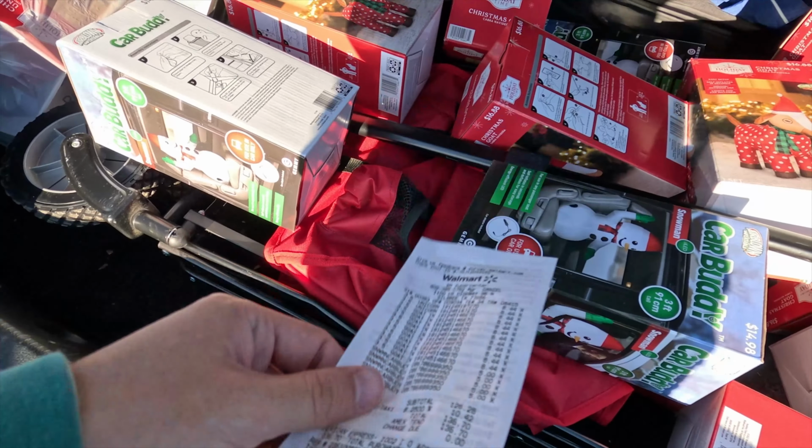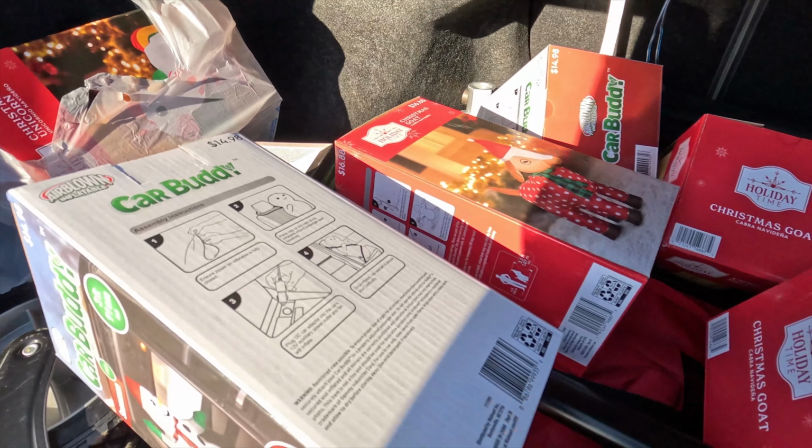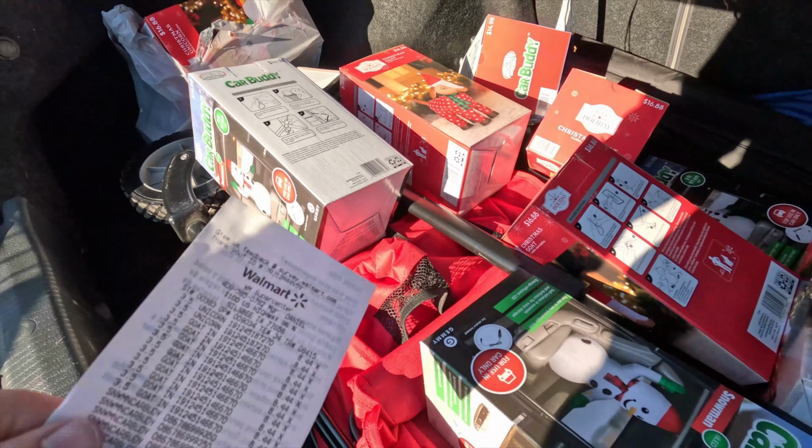The Christmas sales have started. You guys know we had no trouble moving these inflatables for over $35 a piece, and they're on sale for half price right now, so we're gonna go ahead and start loading up.